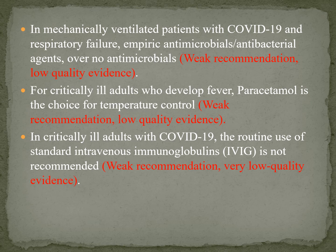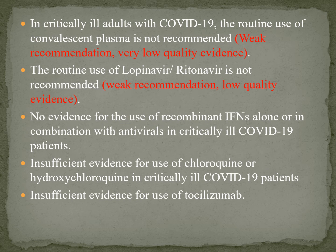For critically ill adults who develop fever, paracetamol is the best choice for temperature control. In critically ill patients with COVID-19, IVIG is not recommended. In critically ill adults with COVID-19, routine use of convalescent plasma is no longer recommended, as we have no evidence about the antibody titer required for those patients, plus an increased risk of transmission of diseases.